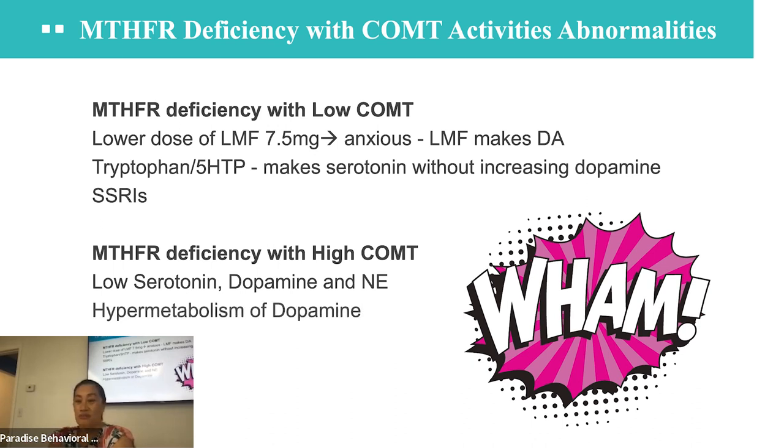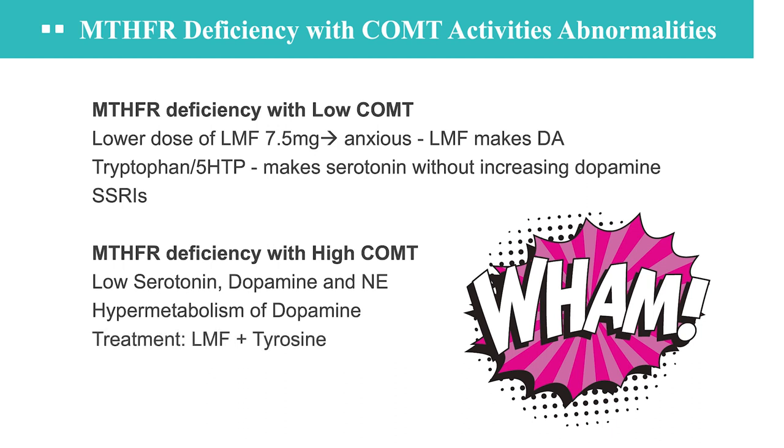So what do we do? As we know, there is hypermetabolism of the dopamine. I often start with L-methylfolate. But if they're really, really bad, then I will add tyrosine because there's that deficiency in dopamine and a hypermetabolizing of dopamine. So going back to that cycle, that's why I would give L-methylfolate and tyrosine. And of course, this doesn't work right away.